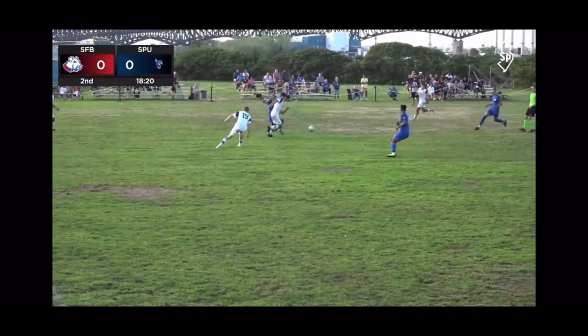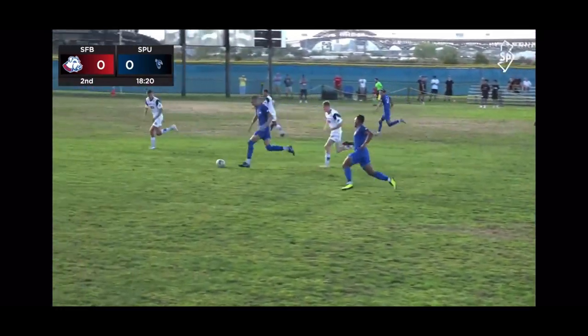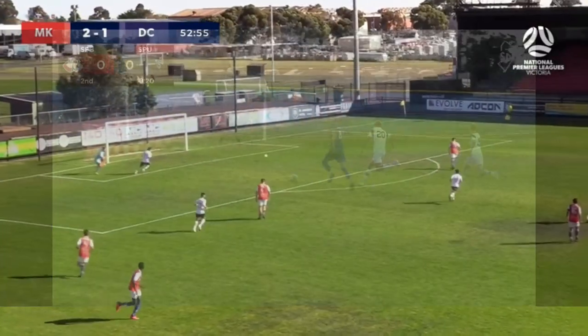Tries to chase, but getting a foot on it was Carbone. Skeen. And here are the St. Francis Brooklyn Terriers off and running.